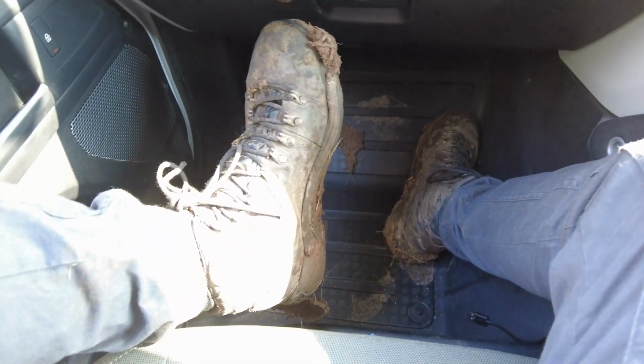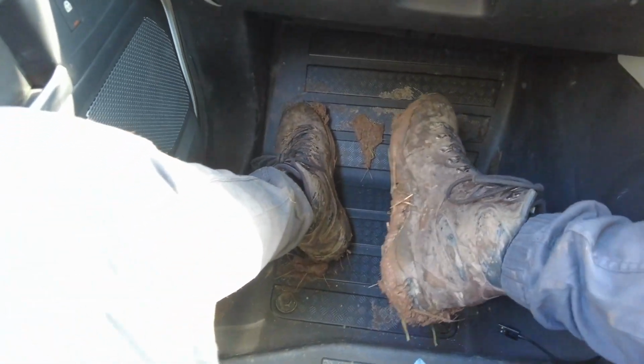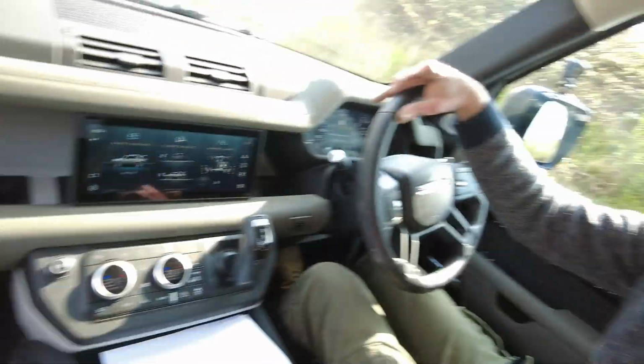You look at the bottom of George's feet, it's absolutely caked in stuff. Actually, doesn't look too bad now. Those side steps were handy for scraping off. Right, we're going to go and have a bit more play.